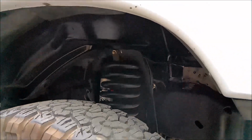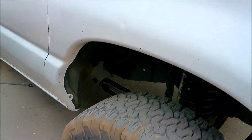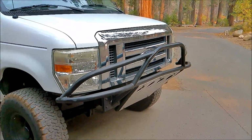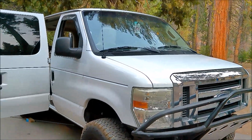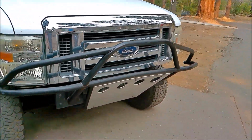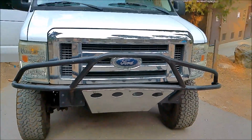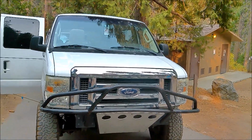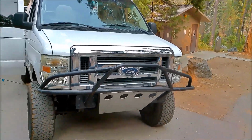It's a 2009 Ford E350 1-ton regular length van. It was a 12 passenger. It's got a 5.4 Triton with 180,000 miles on it now. I bought it with 135. It's got a rebuilt transmission. It's got about 30,000 on the rebuilt transmission.